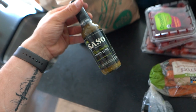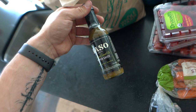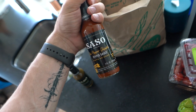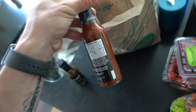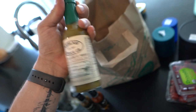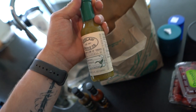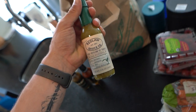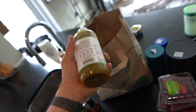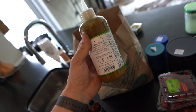Boom. Tomatillo pepper sauce. Ooh, tastes so good. We got red pepper chipotle pepper sauce. 0 calorie, like 5 calories for 1.5 tablespoons, which is not that much. Then we have the red outlaw sauce, all natural. Ooh, medium spice. Then we have the serrano condiment yellow bird sauce. It has like peppers, cucumbers, organic.